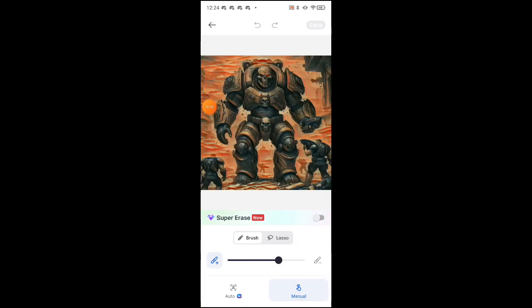Let's say I want to remove. Let's click on this object, and there's also a super easy super erase mode, which is pretty cool. But you also can manually remove stuff by pretty much coloring it in, or you can also use on the bottom left the auto AI, which automatically grabs the different images. So this is gonna be a very sloppy job, but obviously you get the point. So click on remove, and then it's gonna remove that object.